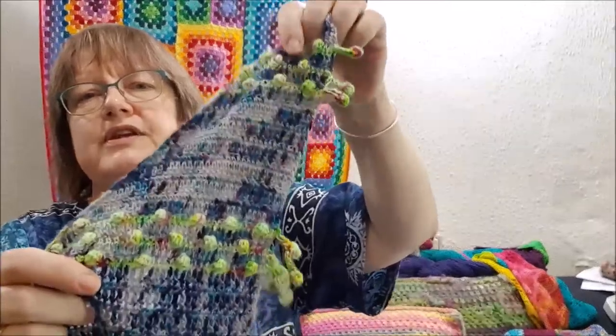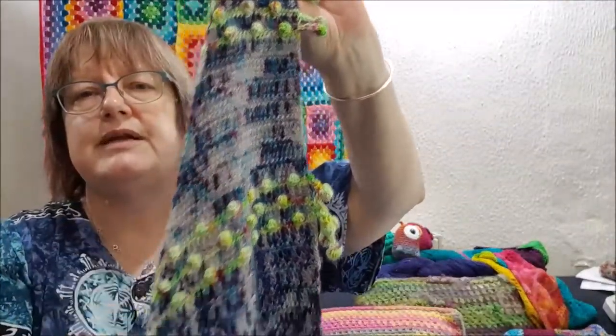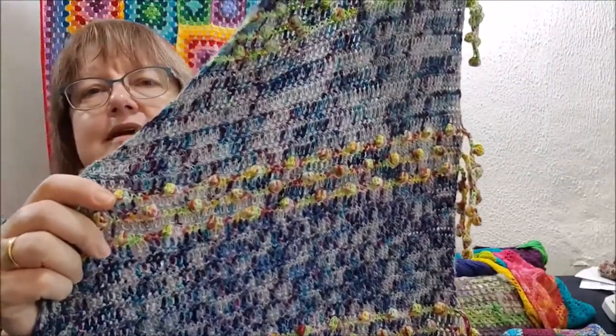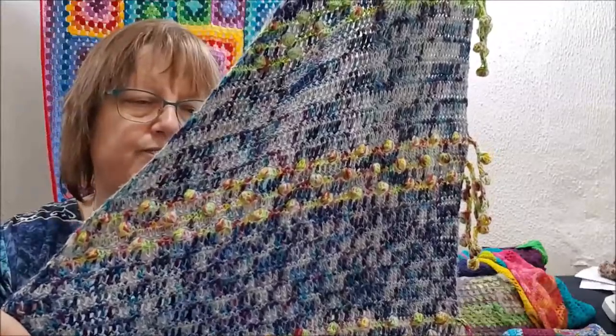So what I've done is I've said that each section between the bobbles should be in the second yarn. Now these two happen to be fairly different because you've got this one which is quite light with quite some dark bits here, and then this one which is slightly darker. If I didn't point it out to you, you probably wouldn't notice. You can see it quite clearly there, I think. But I think that adds to the shawl. I'm really quite pleased with the shawl.